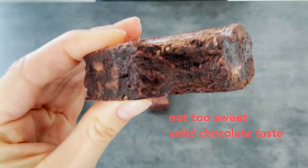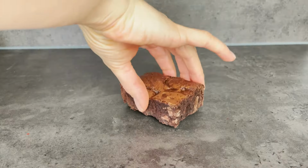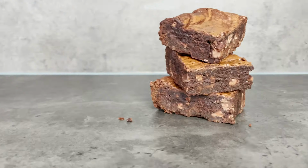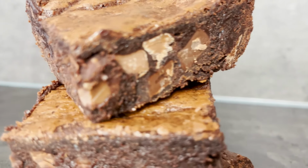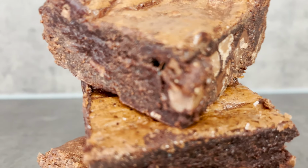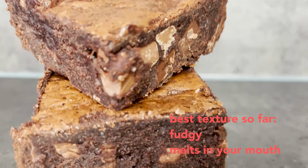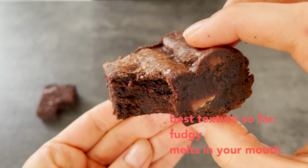This brownie is not too sweet and has a solid chocolate taste. I do think that using dark chocolate instead of using milk chocolate would make it even better. When comparing it to Brian Lagerstrom's brownie, this one is more simple but doesn't have as many layers of flavor in it. The texture of the brownie is amazing. It is the best one I've had from all 6 recipes that we've tested. It's very fudgy and melts in your mouth.